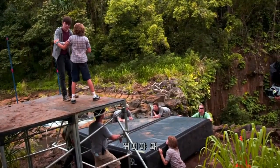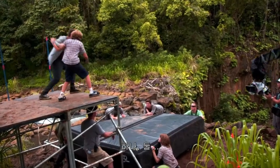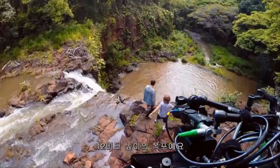We gotta jump. Basically, they're being chased by our big bad dinosaur. And they come across a waterfall, and that's their only way to get away from the dinosaur that's going to eat them. It's a 40-foot waterfall.